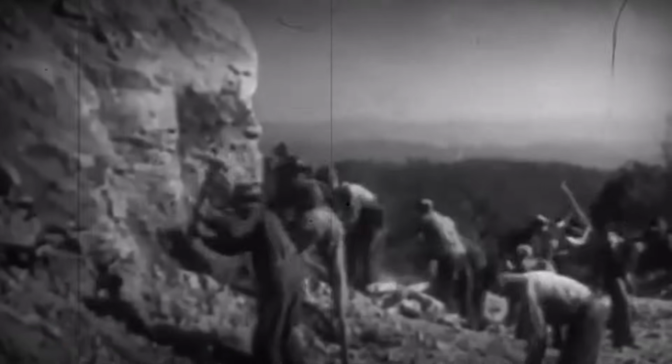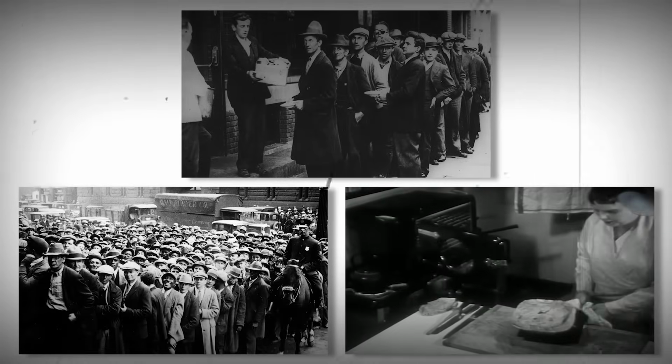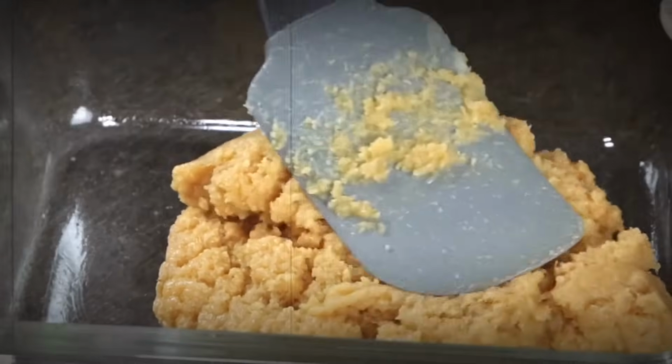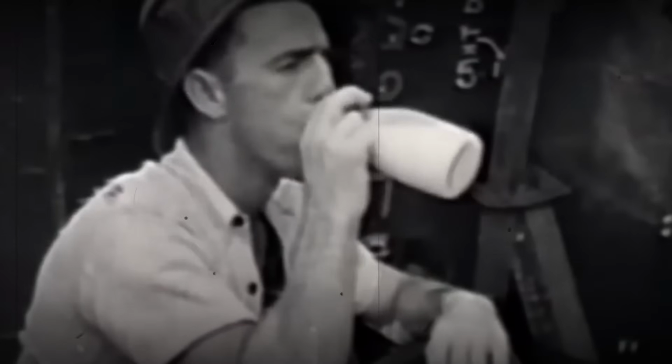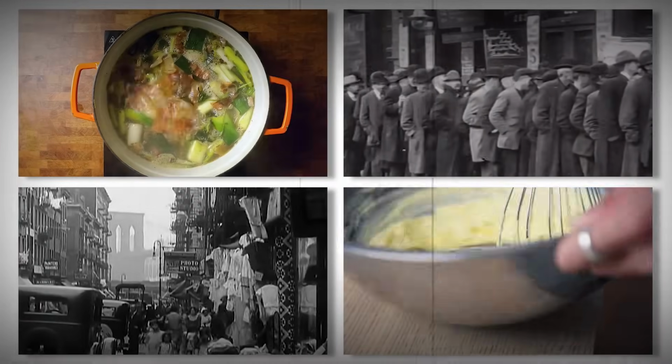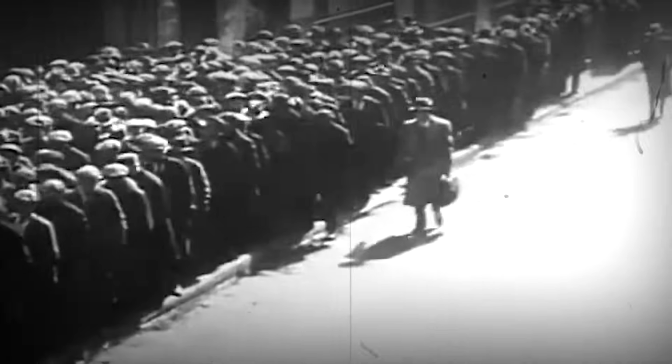Jobs disappeared, money was scarce, and families had to get creative to survive. But tough times also brought out incredible resourcefulness. People learned how to stretch ingredients, find substitutes for expensive items, and make every last scrap of food count. Nothing went to waste because wasting food meant wasting money, something nobody could afford. And while the Great Depression may be history, the lessons from that era still hold value today.